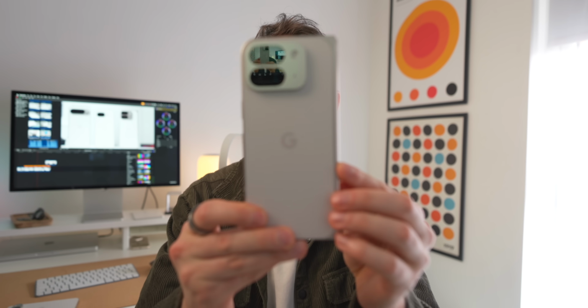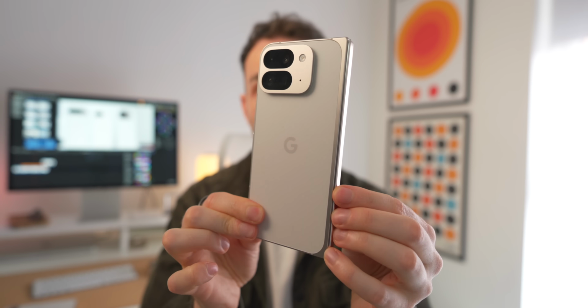Even the cameras on the Pixel 10 Pro Fold are going to be exactly the same as the ones on the 9 Pro Fold, and that is a shame because the ultra-wide camera on the 9 Pro Fold really wasn't great. And talking of not great, neither was the wired charging speed. It's stuck at 23 watts wired charging, which is so slow, but this year we're still going to be getting 23 watts of slow wired charging.